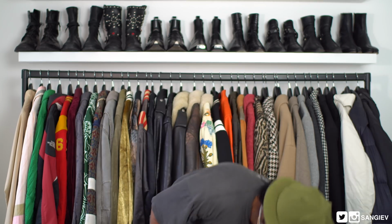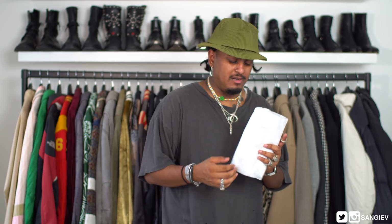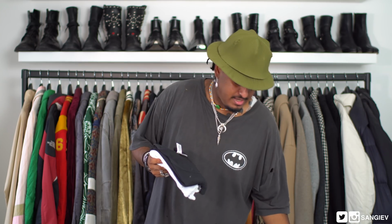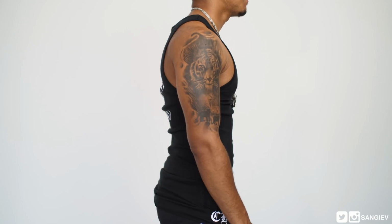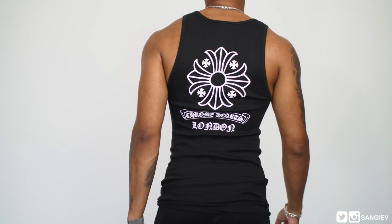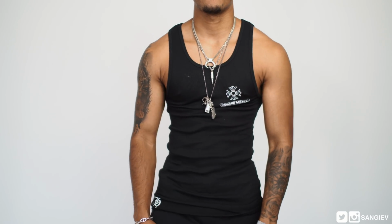And then last but certainly not least, tank tops. I don't even know if I'm going to throw them on body, but I did go and get some new Grailed tank tops. I don't know if you guys think I'm just wearing the same one. I've actually now grown quite the collection, which I'm very, very happy about. I got two, one in black, one in white, and the reason why I got them is because they say London, both on the front, come over here, and on the back.